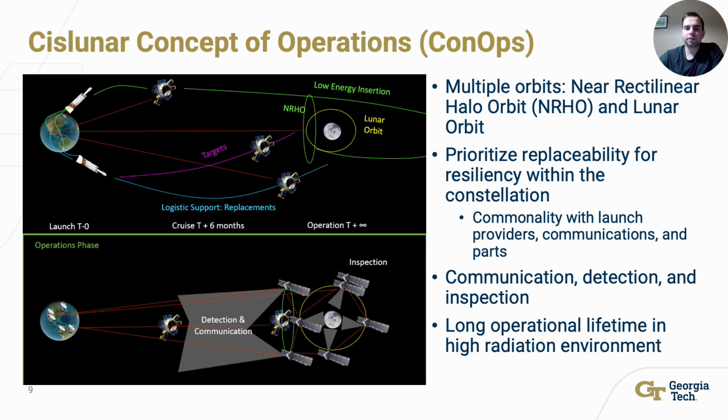In order to first get our system into cislunar space, our satellites must first lift off from Earth. One of our system's main characteristics, which will be discussed later, is the ability for our satellites to launch on a variety of launch providers. At T-0 on our mission CONOPS, our satellites are launched from Earth into space. During the cruise phase from T+0 to T+6 months, our satellites can utilize a variety of transfer orbits to reach cislunar space. Depicted on our CONOPS is a low energy insertion orbit and a direct injection orbit.